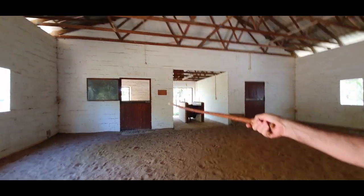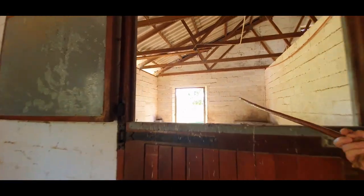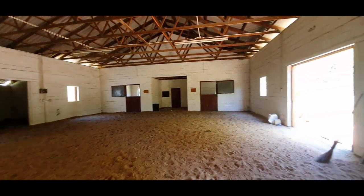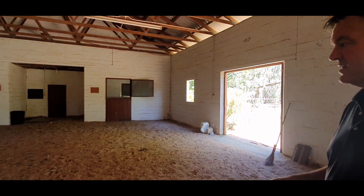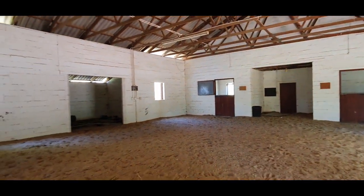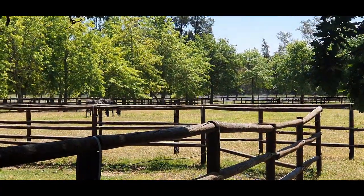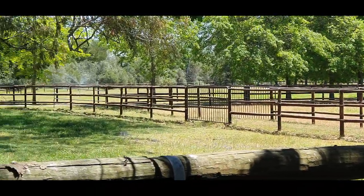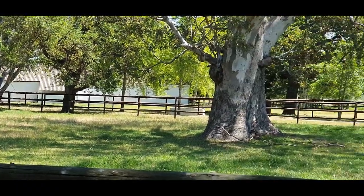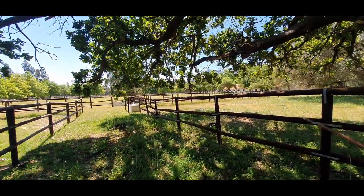Each stable, like this one, has direct access to the paddock on the outside. So there are 4 of these. I assume that this is where they would then do the covering here in the central area with sand. So they'd probably bring the mares in here, and the stallion of choice would be let loose on the mare. Up at the back there, those are the foaling barns. So we'll take a drive up there now.